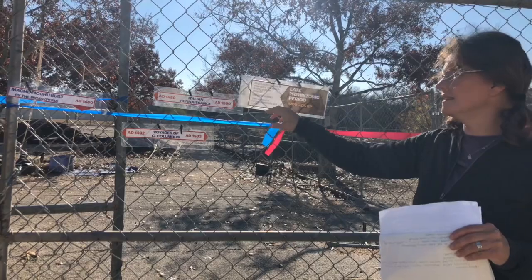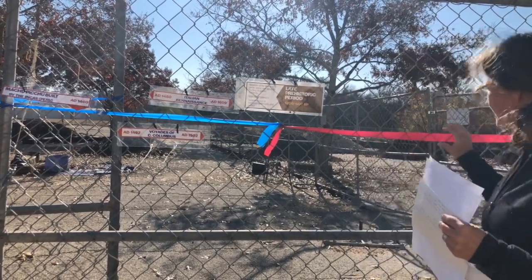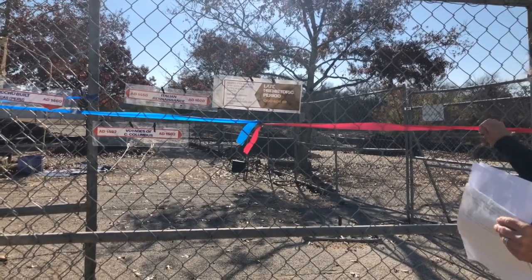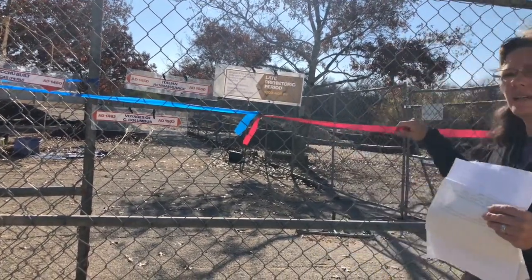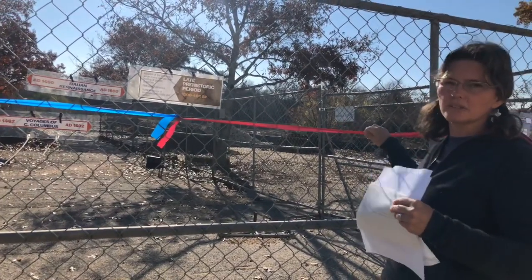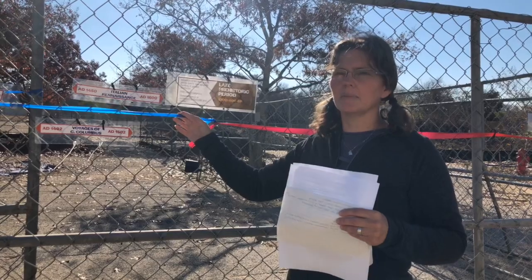This overlap is real, because when we're talking about the historic period, there's a big crossover between the Anglo settlers of Texas and the Native American occupants that were here already.